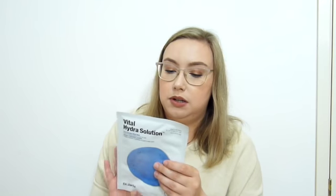Something I didn't use, the Dr. Jart Derm Mask Water Jet Vital Hydration Solution Mask. I didn't know how my skin was going to be after 24 hours of flying when I got to Melissa's, but it ended up being okay, so I didn't need this.